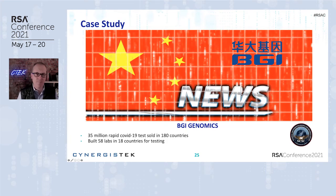So, a little bit of a case study. BGI Genomics, the Chinese genomic sequencing powerhouse, was offering COVID-19 testing capabilities on a global basis. They sold or even gave away 35 million COVID-19 testing kits that were distributed to 180 countries. They then built 58 COVID testing laboratories in 18 countries. But in addition to the tests and laboratories, they were also requesting that researchers send the data generated on its equipment, as well as the patients' samples, back to them so they could be sequenced and shared in China's government-funded National Gene Bank.